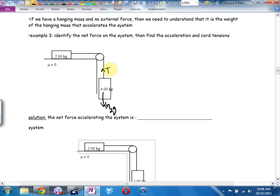What are the forces acting on this guy? Get the obvious ones. I'll call that M1G. What else? Normal force. What else? Friction? Nope, otherwise I'd have friction going that way. No problem. Trevor, who's winning?